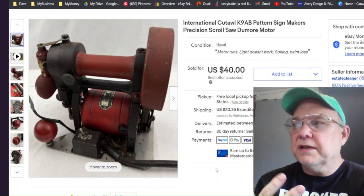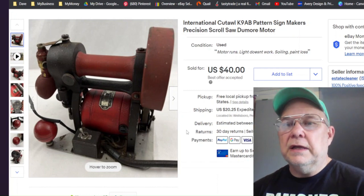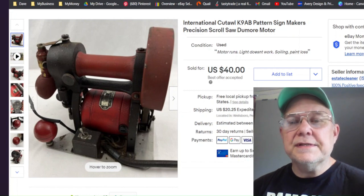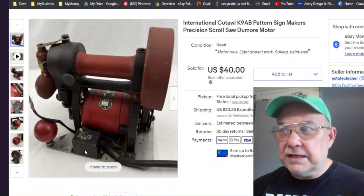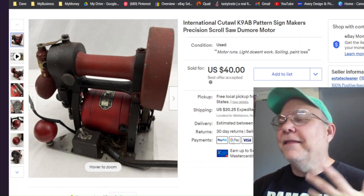It was just a lot of work to clean it up and get it ready to go. And then I finally did list it. I paid nothing for it. Listed it June 2nd. It sold August 2nd for $40. So that thing sat in my garage forever, for years, before I finally, and then in the antique shop. Then I brought it home and it sat in my garage again for a while, and then I finally did get it listed.